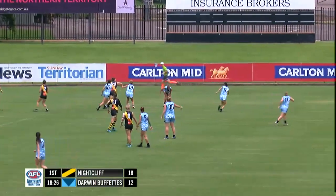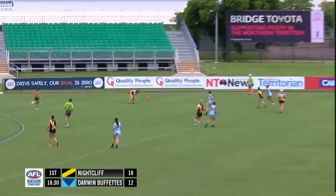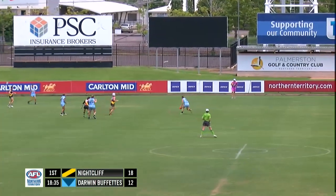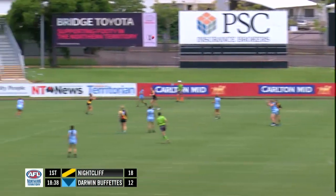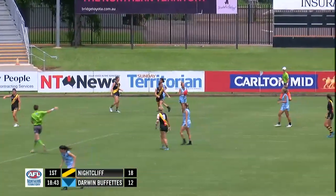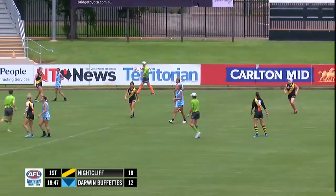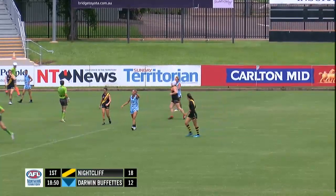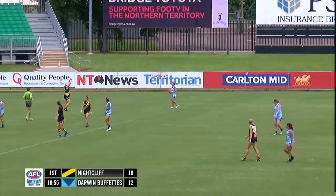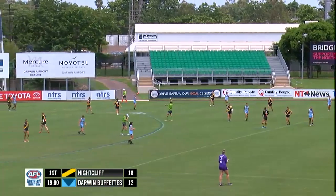Hand pass comes across and Duggan's there again. Back to Ayres, and Ayres now drives down the line, but it's all Nightcliff there, but didn't really look when kicking that one, and straight into a nest of Buffs players, and Nicole Schmidt gets the kick forward, but I think she was, it was a free kick off the ball, is it? Not sure what's happening here. It's going to be a Buffs free kick anyway. Yeah. So I think it was off the ball and awarded downfield where the ball was.